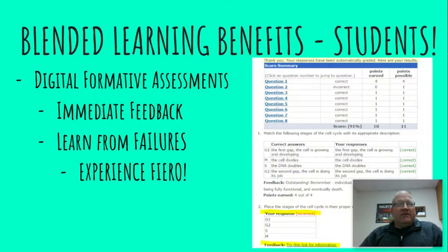Certainly, digital formative assessments. The system I use gives the students immediate feedback, allows them to learn from their failures, and it gives them a moment of success when they reach that desired outcome. My digital formative assessments are expected to be done at 100%, and the students will have 5 efforts to get that done, 5 tries, and they know that they can go back and learn from their mistakes as they go.